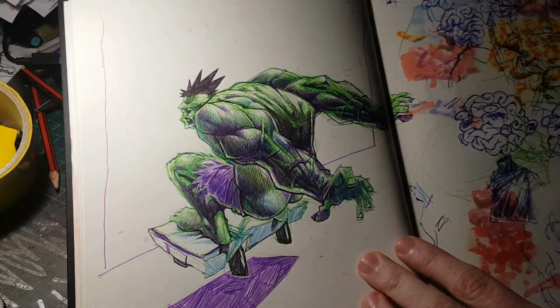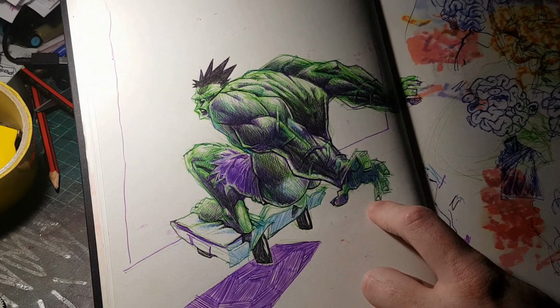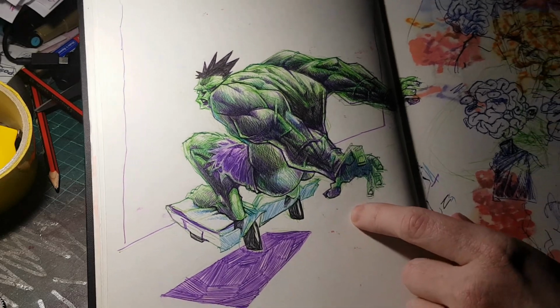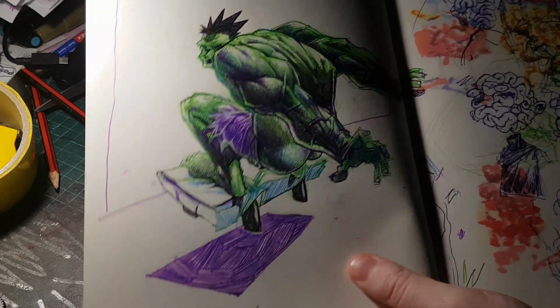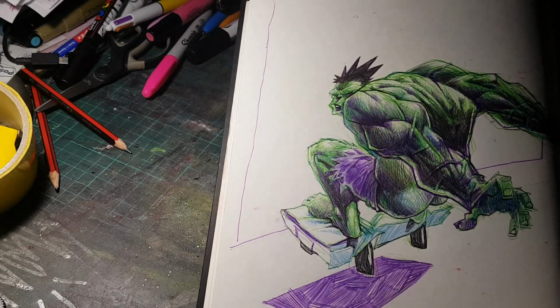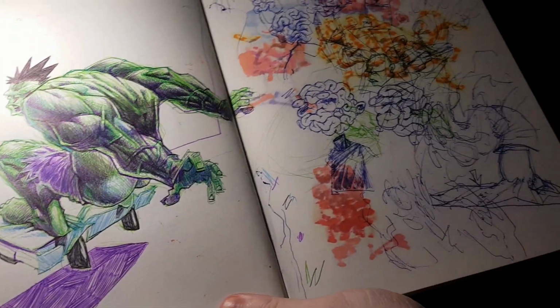Oh, and there he is. Hulk. I don't know if I showed this one off or not. I don't know how happy I was. Oh, his bum's out. Look at that. His shorts have come down and his bum's out. I don't know if you can tell what's going on, if you can see that that's a car or not. I tried to make it look like it was. I don't know. That's quite cool. I quite like it. Might use that for the thumbnail or something. Look at that. Hulk riding a car like a skateboard.